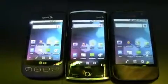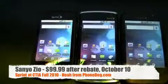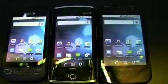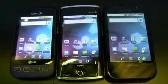Then we've got the Sanyo Zio. This one is $99.99 after rebate on contract. Android 2.1, and it has a 3.5-inch display, I forgot to say. This one will be out on October 10th, so very soon.